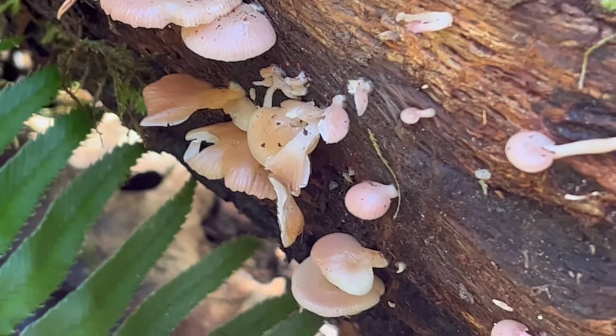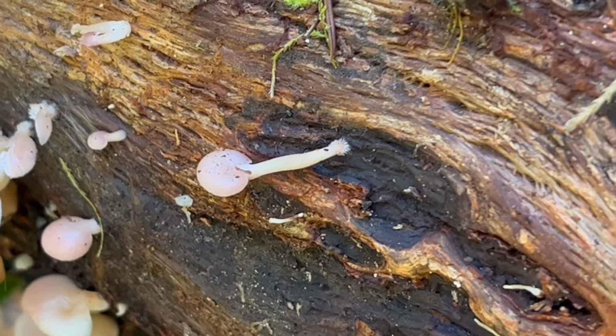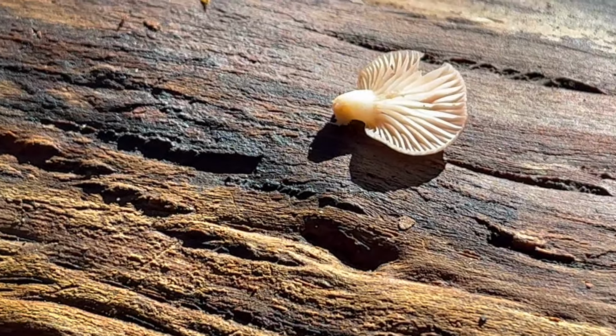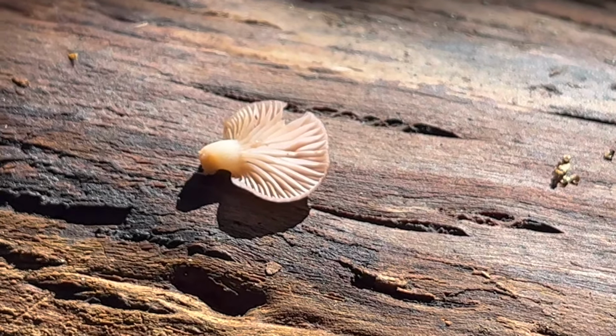Again, a lot of bold or daring mycologists have actually reported sampling or trying this one. I personally have not, but those who have tried it have reported a good fungal flavor, but again, officially, edibility unknown. So interesting to see.